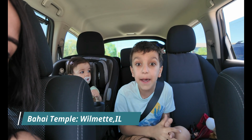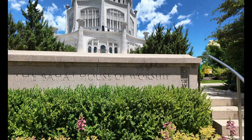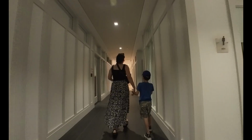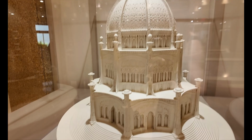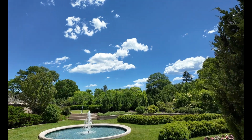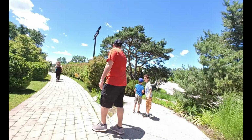We're going to the Bahai Temple, and you're coming with us. Come with us to the Bahá'í House of Worship, also known as the Bahai Temple, which is located in Wilmette, Illinois. We went on a beautiful day here in Chicago, and we spent the day checking out the educational exhibits, walking around and admiring the beautiful garden, and admiring the gorgeous architecture both inside and around the temple.